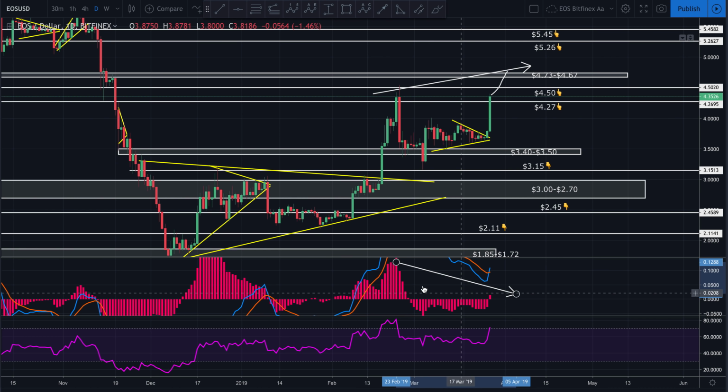Again, similar to Bitcoin, it does look like we're setting up for a possible bull trap, where price breaks back up, traps people high, and then ends up crashing right back down. We'll have to wait and see how this plays out, but it certainly looks like we're setting up for that. We're seeing the daily RSI just reaching overbought territory. So again, looking for a possible pullback here in the short term to possibly 380, 385, somewhere thereabouts.